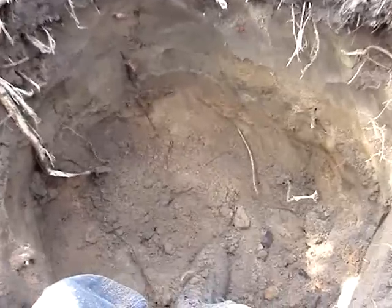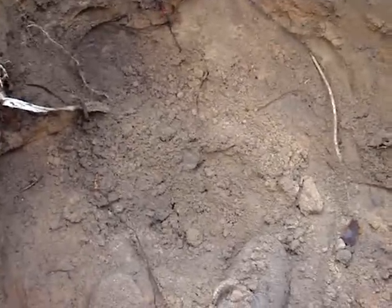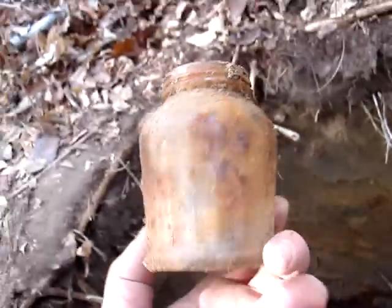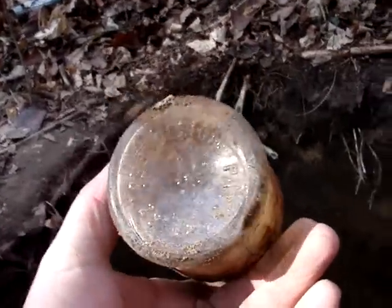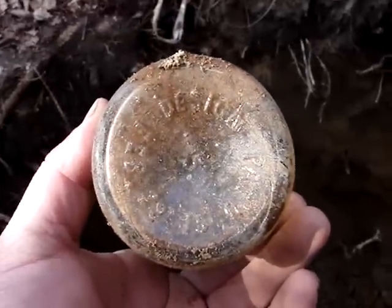Okay, half an hour later, I'm almost 3 feet deep. I'm just starting to hit some debris. First bottle is here, and it's not very old. French's mustard. Well, it could be about 1929.